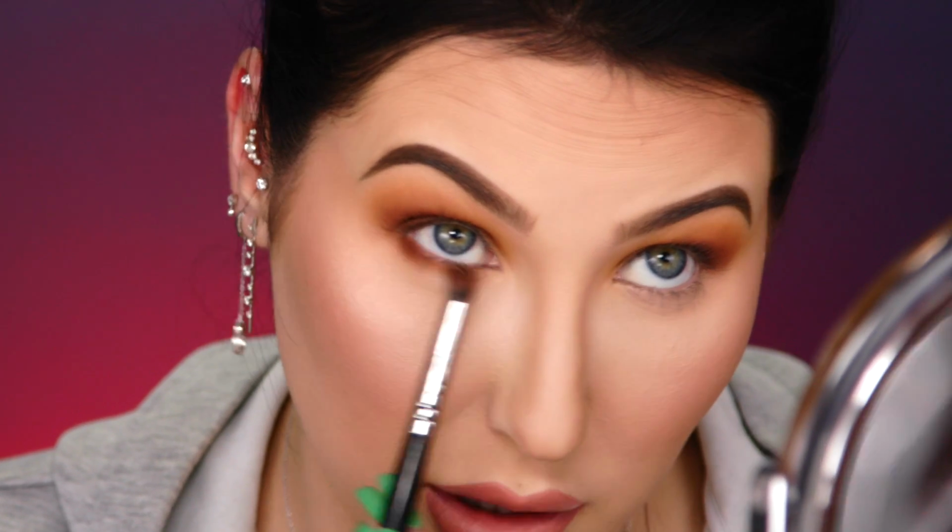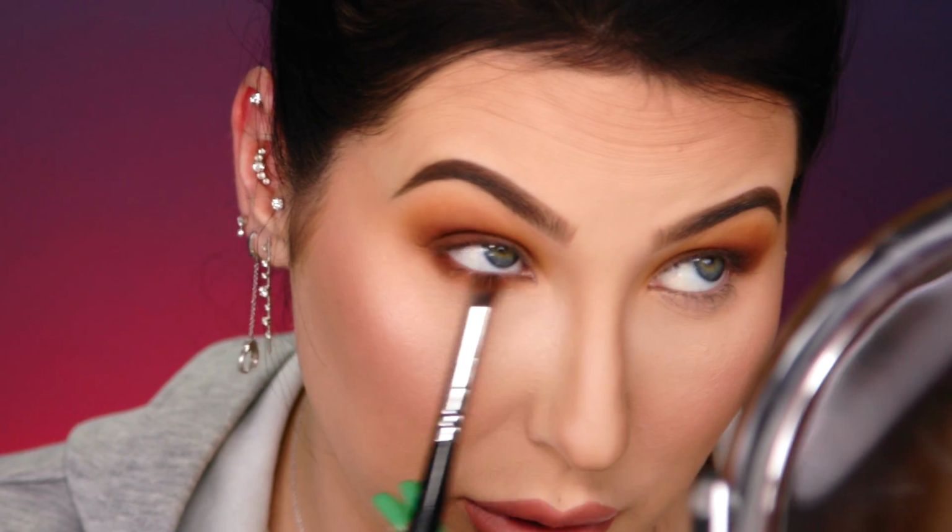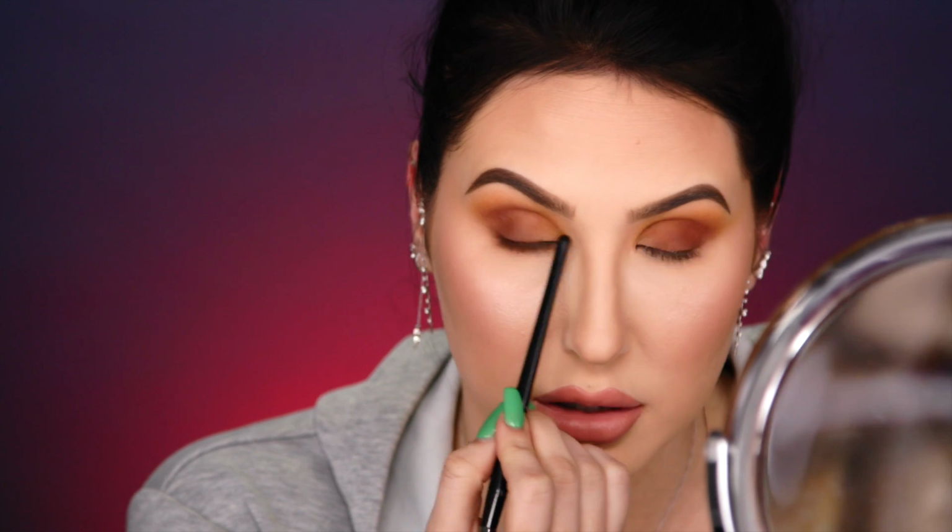Because I like to blow out my lower lash line, it doesn't really matter if I'm sloppy with this first shade that I'm going in with right now. The only thing I care about is to make sure that I don't bring it too far right here in the inner corner. I don't want to bring it all the way in and touch this area, because I want to keep that bright, again, to keep the eyes looking open, woke, awakened, and separated. So I always like to keep darkness away from that area.